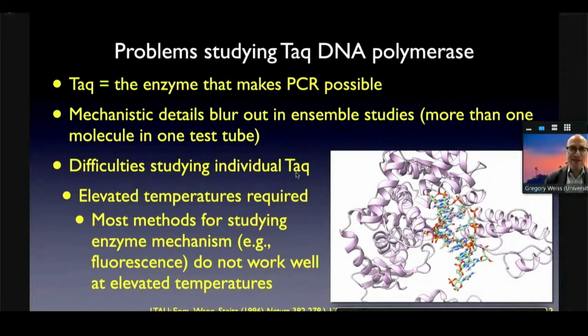Understanding that process is difficult. Conventional technologies do not do well at elevated temperatures. Taq works at 95 and 72 degrees, and most methods like fluorescence start to fail at those kinds of temperatures. The other thing is you really have to get down to single molecules if you want to get to these mechanistic studies, because if you have multiple molecules, oh, and by the way, my cat says hello. If you have multiple molecules, all the details about when the atoms and bonds are formed all get blurred out.